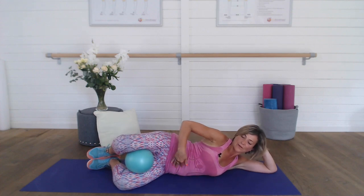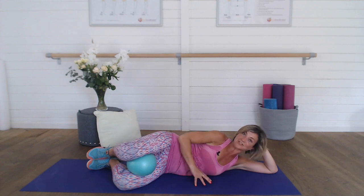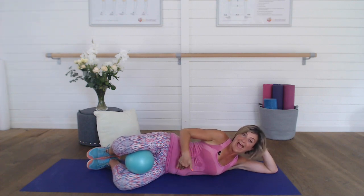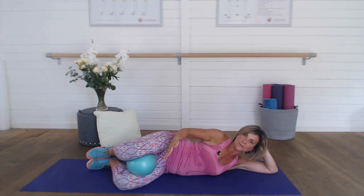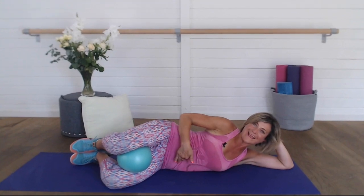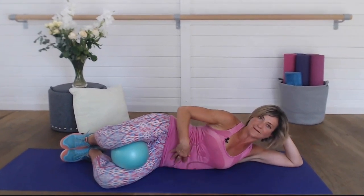Five more. So remember, the breathing is so crucial. Got to get the breathing right. So you're breathing out at the time that you're squeezing the ball, bringing up the pelvic floor and bringing in the belly button, in and back with the belly button.